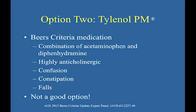What about option 2, Tylenol PM? Well, strangely enough, one of the ingredients in Tylenol PM is also listed in the Beers criteria. The ingredient that gets it a ticket on the Beers criteria is the diphenhydramine. Diphenhydramine is an over-the-counter antihistamine, commonly known as Benadryl. And while it does cause drowsiness and sleepiness, it has inherent risks as well that, as I said, earned it a place on the Beers criteria.